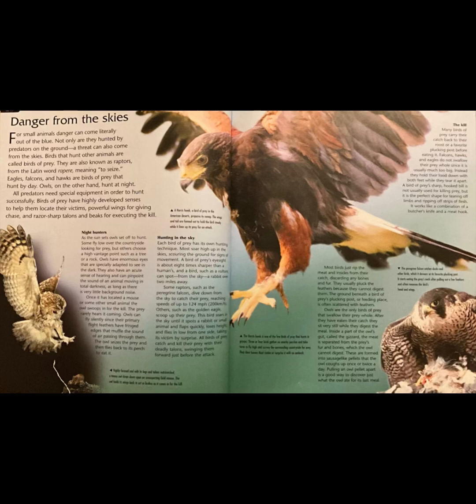Most birds just rip the meat and insides from their catch, discarding any bones and fur. They usually pluck the feathers because they cannot digest them. The ground beneath a bird of prey's plucking post or feeding place is often scattered with feathers. Owls are the only birds of prey that swallow their prey whole. After they have eaten their catch, they sit very still while they digest the meal.